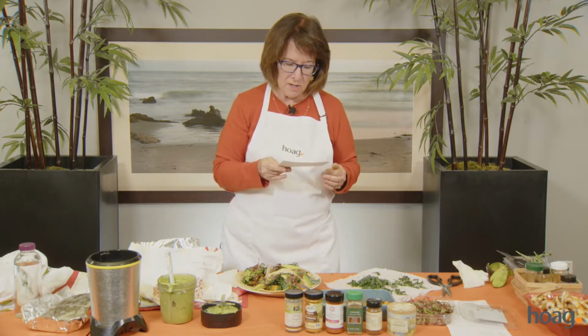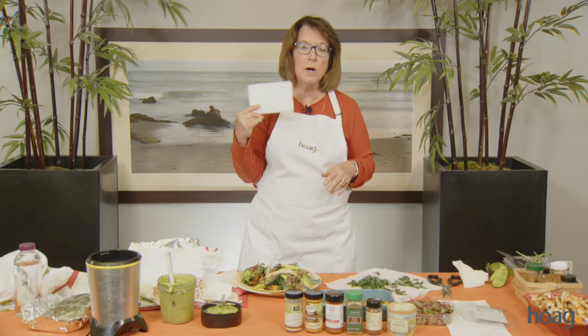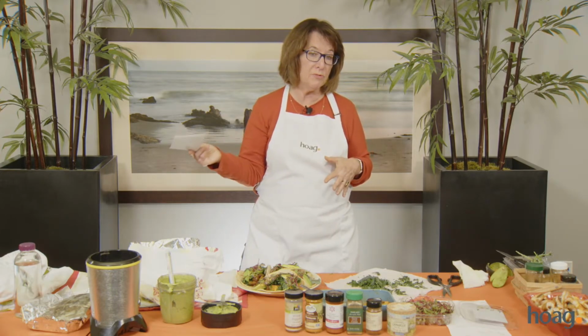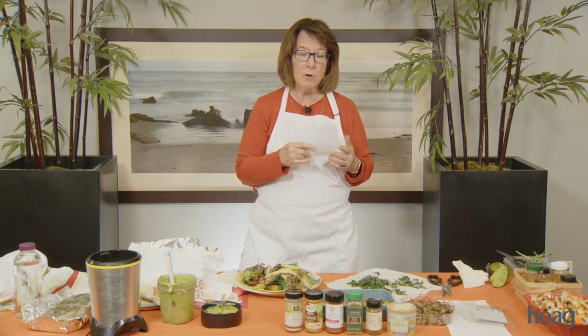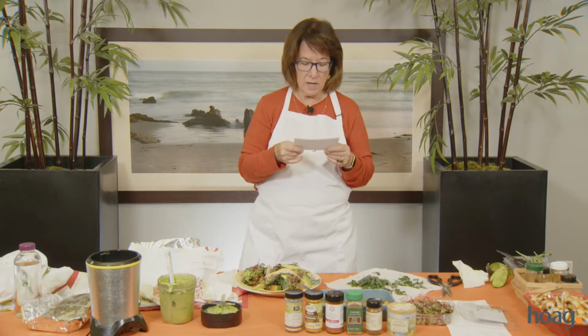Can you use grapeseed oil in lieu of avocado oil? Yes, you can. Grapeseed oil you want to have organic, because remember, grapes you want organic. So grapeseed oil, yes, you can use it. Totally fine. Make sure it's organic.